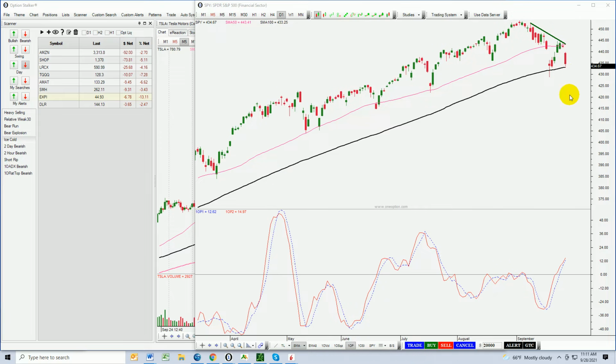We get this next leg down, that could be very, very ugly. Mind you, forward PE on the S&P 500 has not been this high since the tech bubble in the year 2000. So stock valuations are very lofty right now.